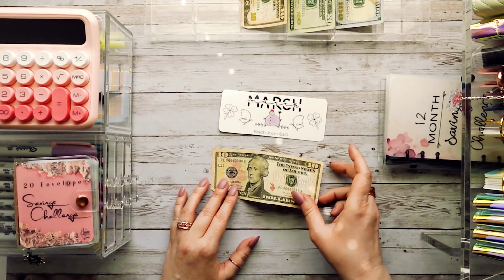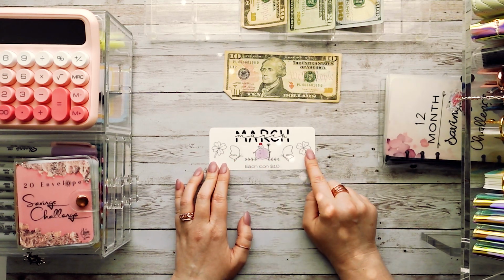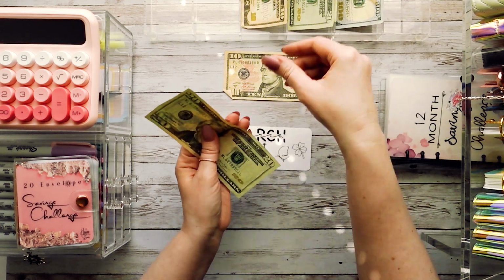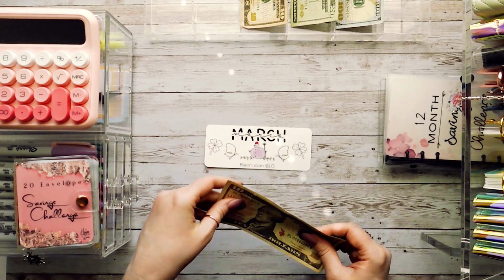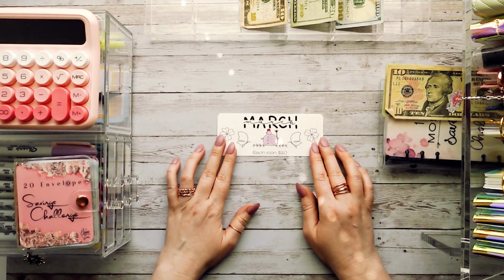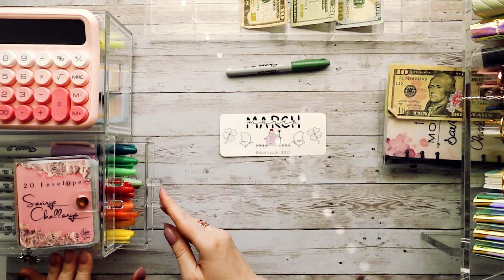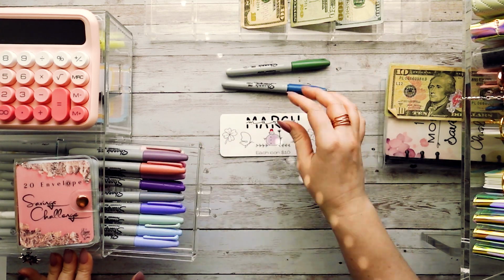So I did stuff $10 into it, and each icon is worth $10. We're going to finish this out with $40. So 10, 20, 30, 40. Let's go ahead and grab that. That will finish out this month. So $50 a month. When this is done, we will have saved $600. So let's see, butterflies and clover. Clover is going to be green and butterflies are going to be teal.